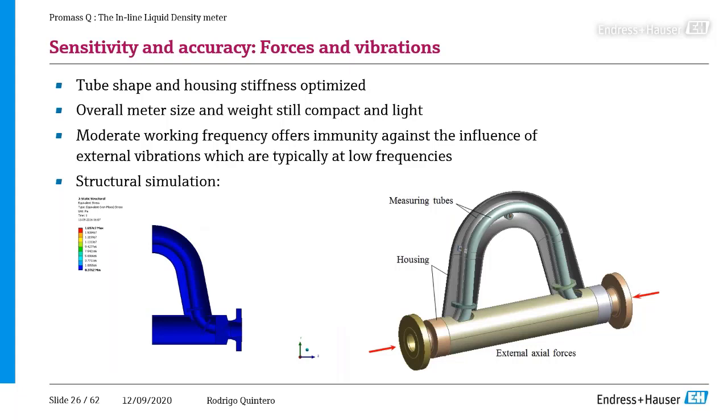Besides that, of course, forces and vibrations. This is very critical as well, because for example, if you have a valve or any instrument very close to a measuring device, and you don't do a compensation against this kind of external vibration, this will affect the accuracy a lot. Having the ability to offer specific working frequencies gives us a benefit to avoid this kind of external influence in the field. That's the reason we also have structural simulations to see how these forces and this vibration will affect our device. Based on that simulation, we add all these parameters to compensate and make sure the device is working fine and not having issues with external influences like vibrations, which, as I mentioned, are typically at low frequencies.